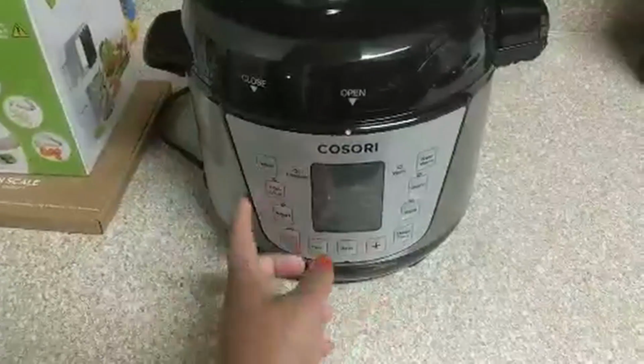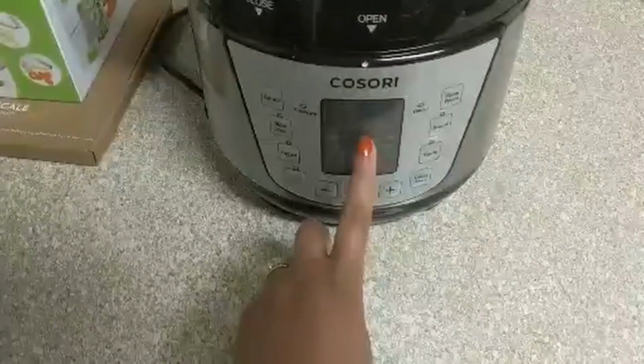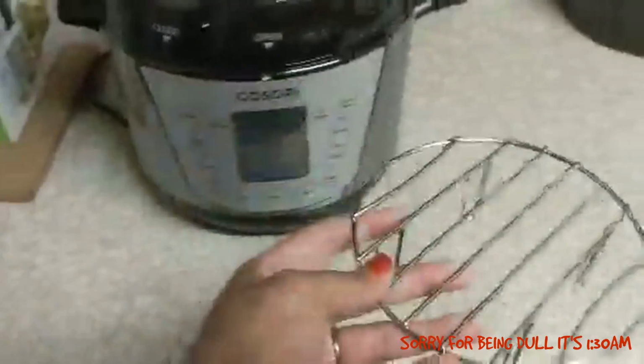So yeah, it's a pressure cooker, slow cooker, makes yogurt apparently. It does rice, it does stew, everything. It steams, you can steam vegetables, and that's what this rack is for.